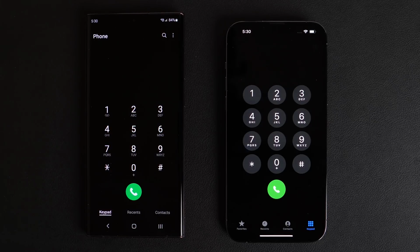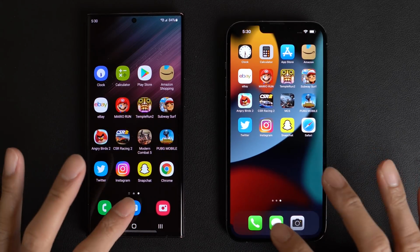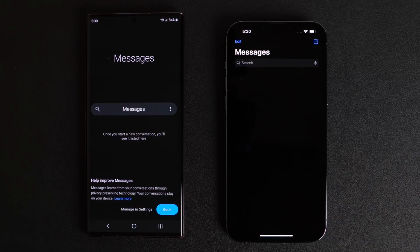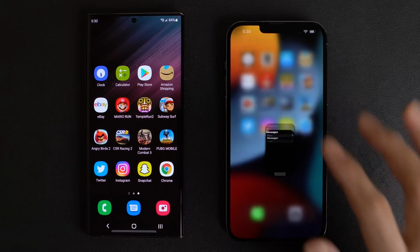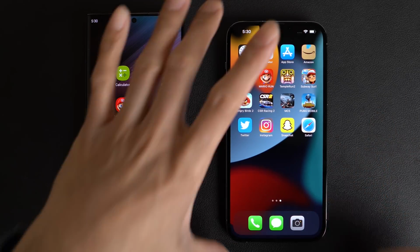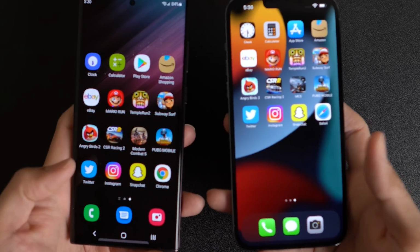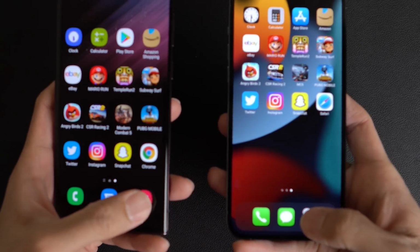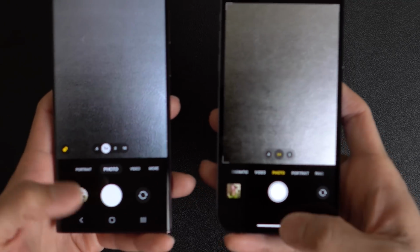Very close, maybe the 13 Pro Max, but let me know in the comments. Messages. Ooh, very close. This one had some extra pop-up, but let me know in the comments again. The camera. Now I'm gonna do it like this. Pick up both phones so you can see the viewfinder a little bit better. And let's go. Ooh, I think that was the 13 Pro Max.